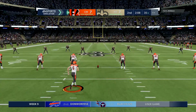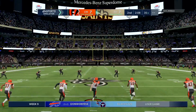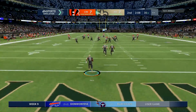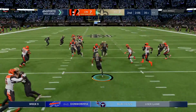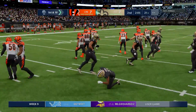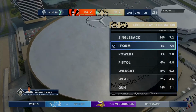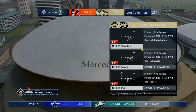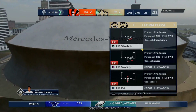So all even at 7 now as they kick it away. Taken in the end zone. And he'll be dropped at the 21-yard line, so bringing it out of the end zone proves not a good decision, loses him about 4 yards at their own 21-yard line.